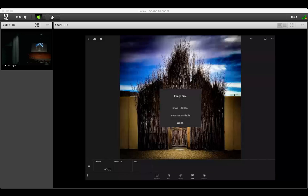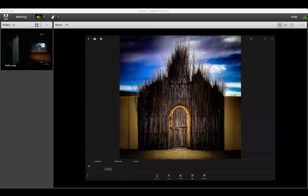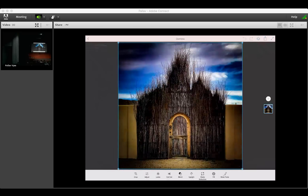So if I have a need to do compositing or adjustments, then I'm going to go off to Photoshop Mix. And I'm going to go maximum available size. I'm going to use all of the pixels from the original iPhone, and then I'm going to say import into Photoshop Mix. And if life is good, it didn't crash. Here's the image in Mix.